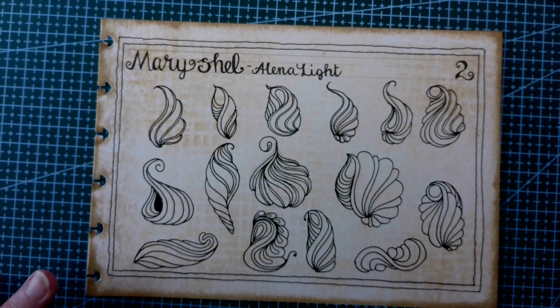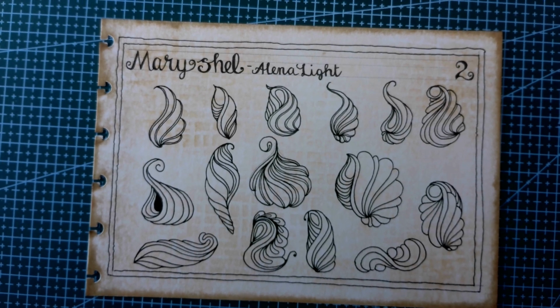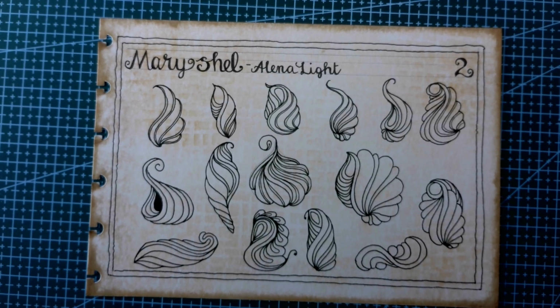Okie doke, so my first job will be to find some paint or other. I think paint will be quite nice. Excuse me a moment while I do that. I should know where my paints are. Yes, I've got some there.